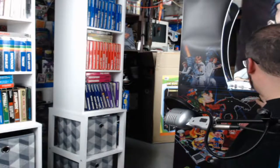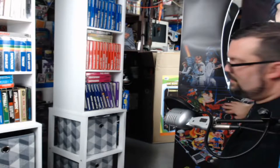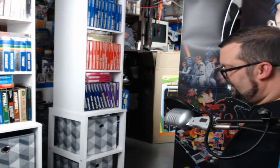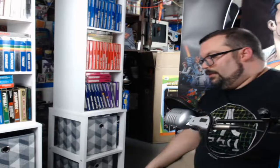I just wanted to put it together now because I want to put those buttons on. You have to put the marquee thing on before you put the pinball buttons. So I wanted to make sure I put them on there before I did that.